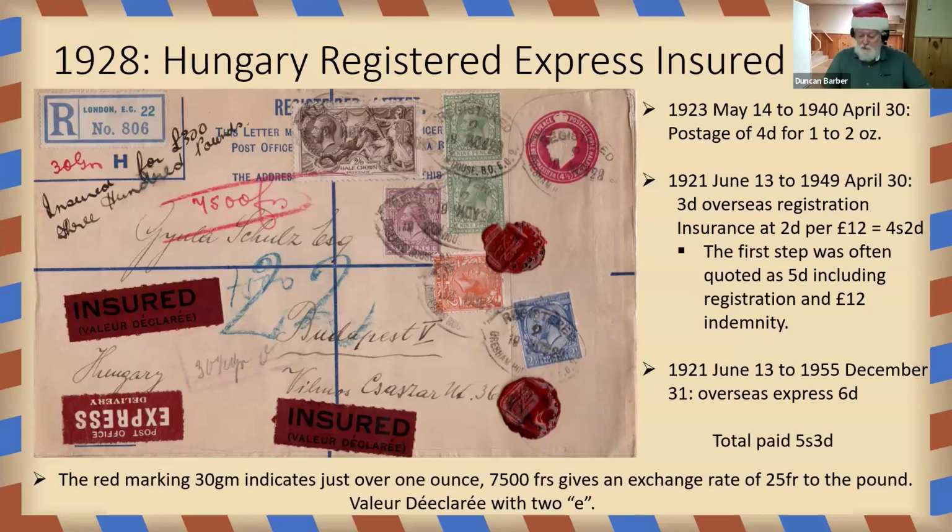The overseas insurance scheme was in addition to registration. And if you actually look at the rates, you'll find that for many years it was 2 pence per 12 pounds of indemnity. And the first step rate is sometimes quoted as 5 pence because it includes the 3 pence overseas registration. And if you look at the rates, you often see that the rate changes only because the registration fee has changed. The insurance fee stayed very constant.